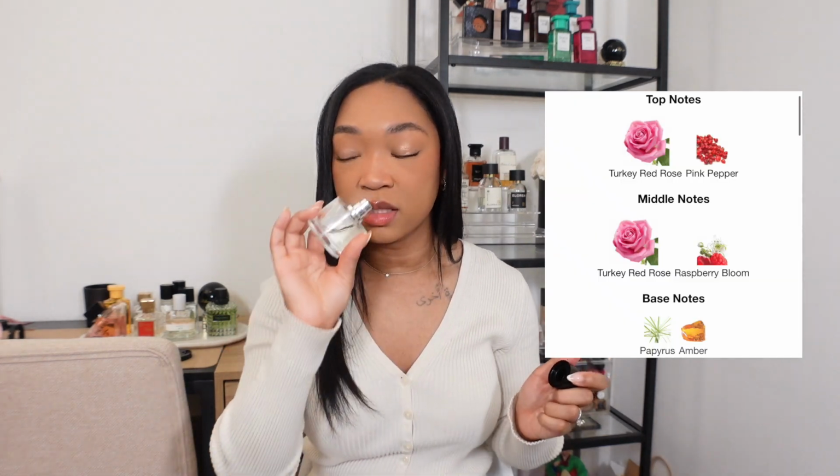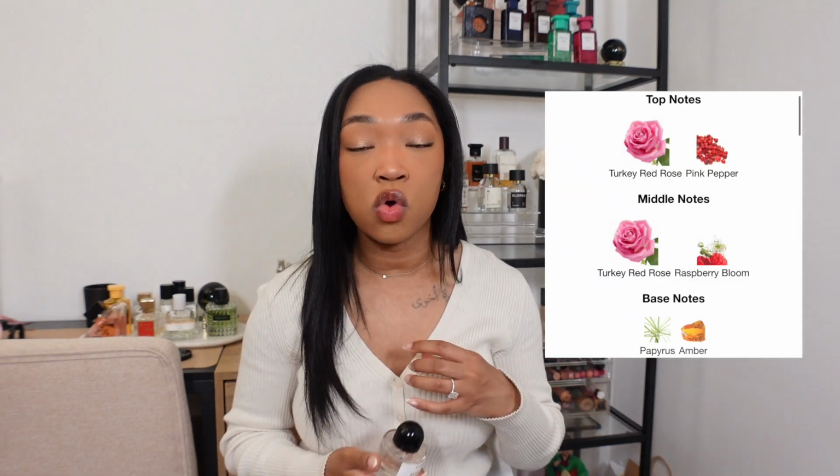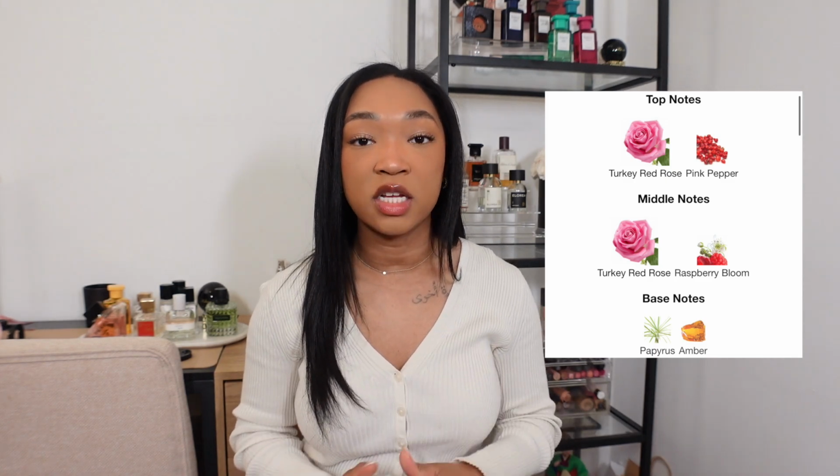This is a rose scent. It smells like a real rose. It also kind of smells lactonic, like a milky rose bath. And yeah, this to me is more of a skin scent, something that you would put on right after you get out of the shower. Really nice, very sweet, very simple, but it's still really good.